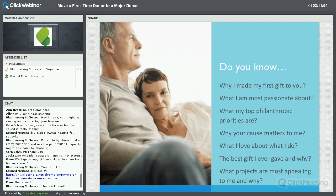Another one of my all-time favorite questions to ask donors is, what do they love about what they do? This one is an opportunity to have your donor tell you so much about themselves and what they care about in their life. Now, all of these things are opportunities for us to build deeper, more meaningful relationships with our donors. Asking your donors what they want to pass on to future generations or what changes they think would make the world a better place.